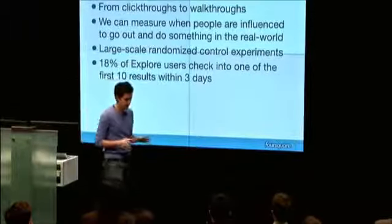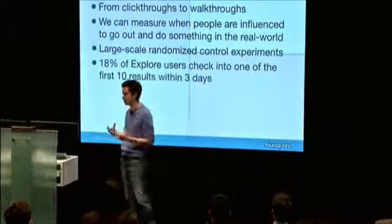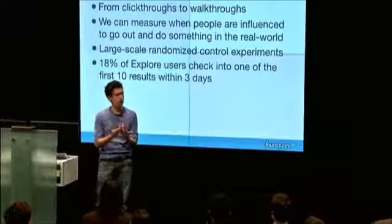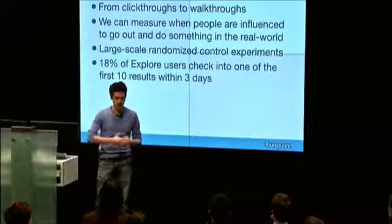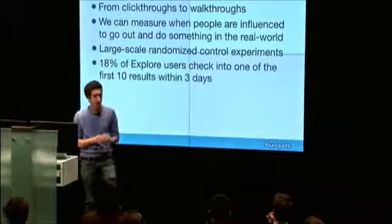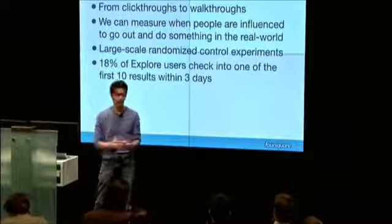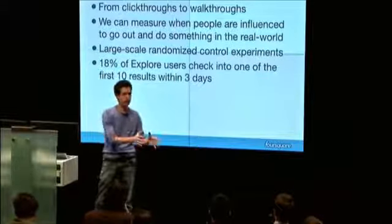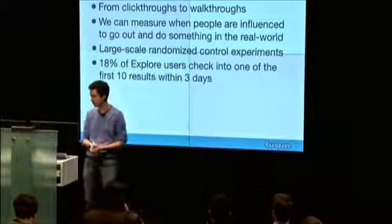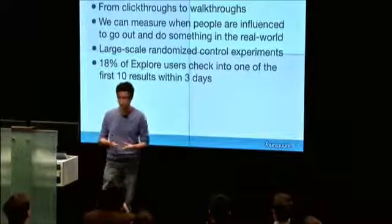Another key aspect of what we're trying to do is optimize real-world behavior. A lot of people in the industry are tracking clickthroughs because that's a very reasonable way to measure how well you're doing on the web. We've taken this analogy and brought it to the real world, where we actually measure walkthroughs. How often do we give a recommendation to someone and then they go out into the physical world and do the thing that we're talking about? For the first time, we can actually measure this. And so this is what we do.